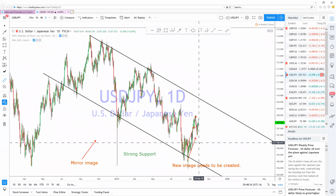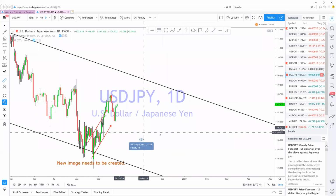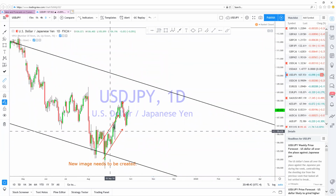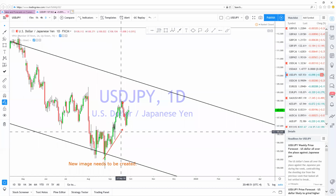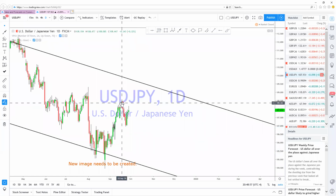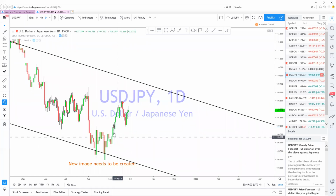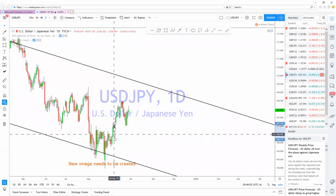So now we're going to zoom in just a little bit. Let's take a look at what we have. All right, let's take a look. I'll get to USD/CHF here in just a second. Bear with me. All right, let's take a look at what we got from my UJ Masters.